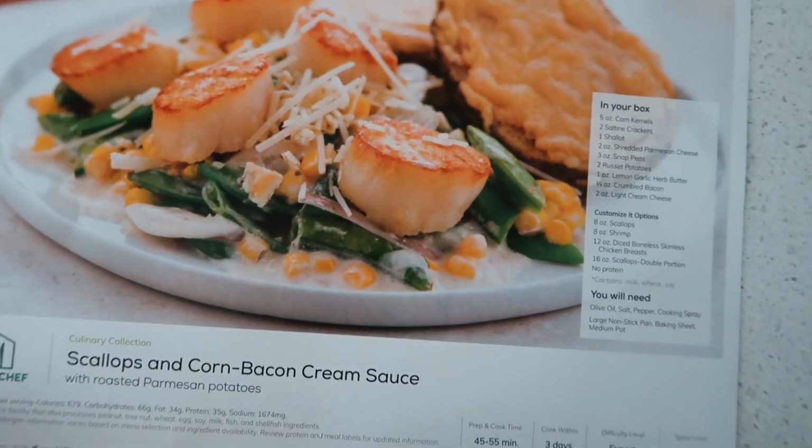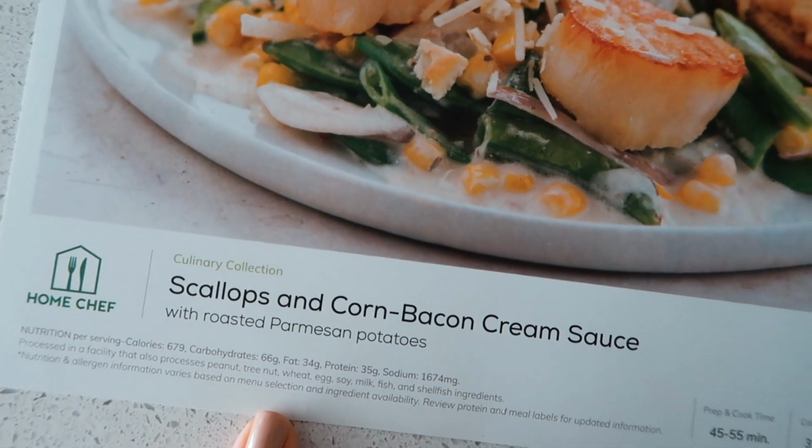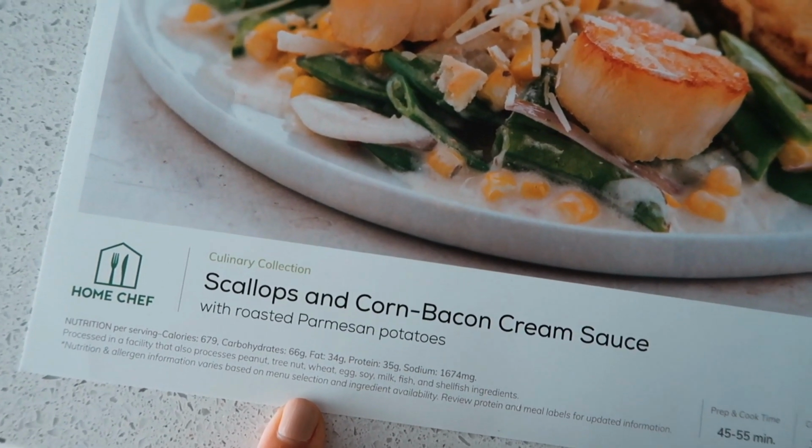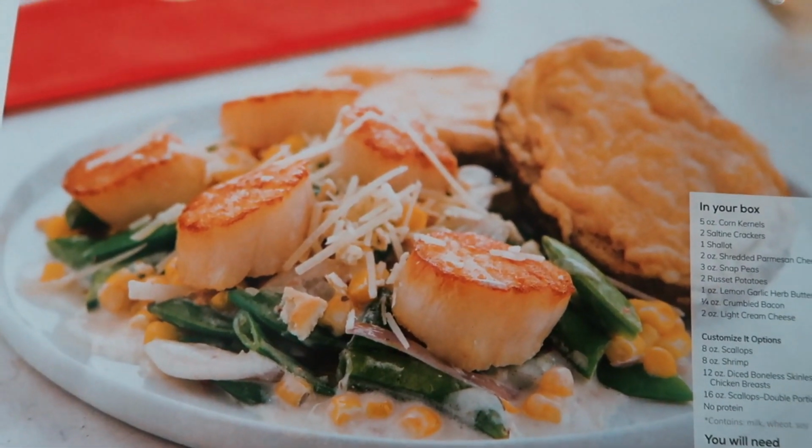All right, we are on to meal number 3. I am so excited. This is the scallops and corn bacon cream sauce with roasted Parmesan potatoes. Are you freaking serious? That sounds so good. Just look at this picture.